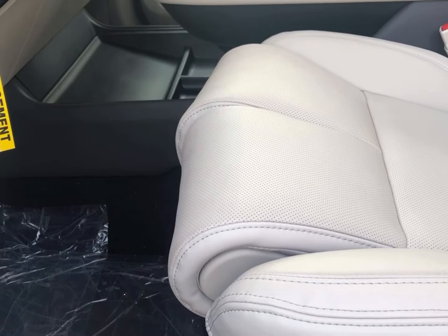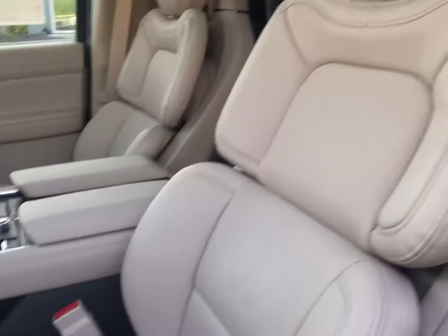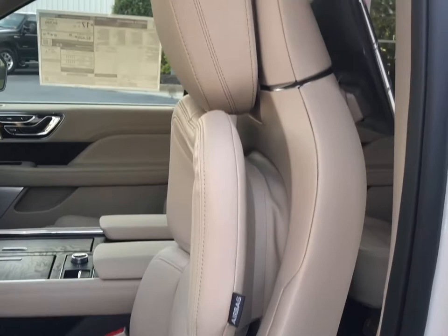It has the multi-contour seats, which have the back massager, and that comes in the luxury package. That's one of my favorite features. And you notice how every different part of the seat is kind of separate and all moves. So if one part of your back is hurting, you can move just that one feature. So check it out here. Like if the top of your back's hurting, you can move that. If your head just has a crick or it's not in the right spot, you can move just that.